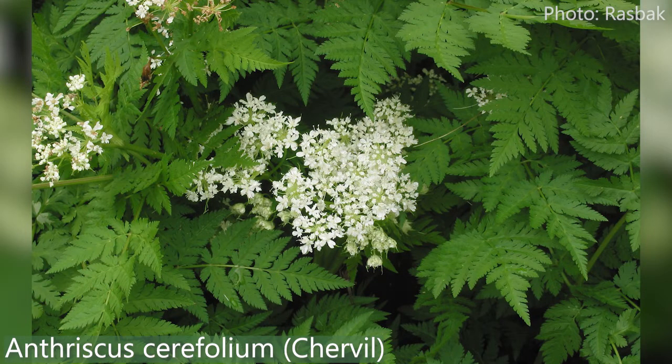But then I've got a lot of tender ones, or ones that I don't think are going to survive so well outside, which I've got in the greenhouse. And one of those is this wonderful creature, Chervil, which is just my favorite. Well, one of my favorites. They're all my favorites. It's got an aniseed flavor to the leaves, and chopped up in omelets and served with fish or anything like that. It's really beautiful.